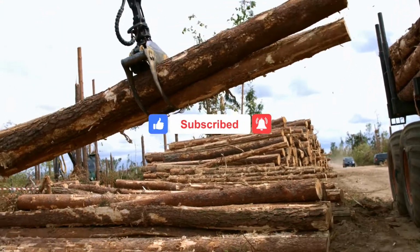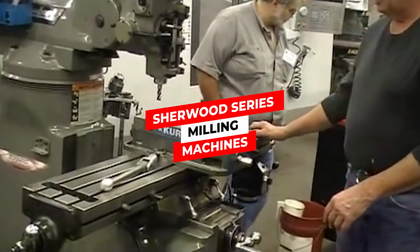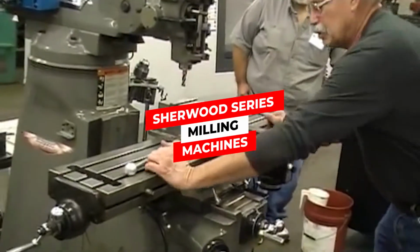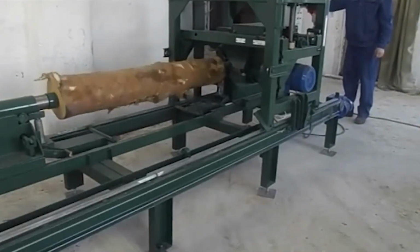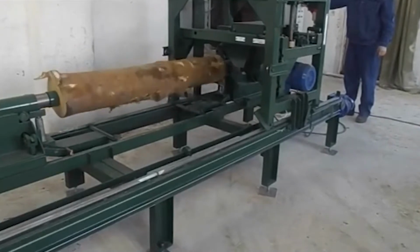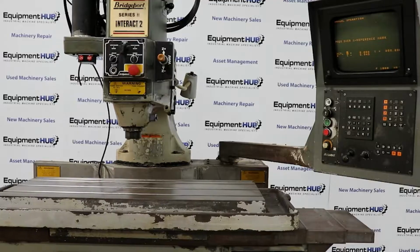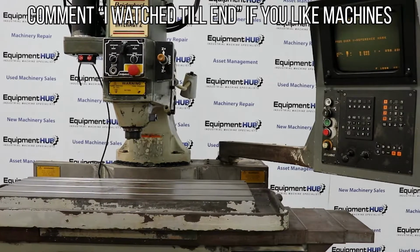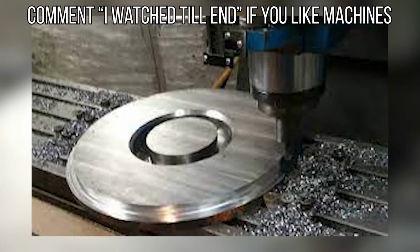Now let's get going. Sherwood series milling machines. It usually is how loose the table is, so you grab the table and see if there's any. We all know that a simple plain log on its own is not really useful for anything actually. But the thing is, once a log is cut into shapes, it can be used in endless ways. That is exactly where the Sherwood series milling machines come in.